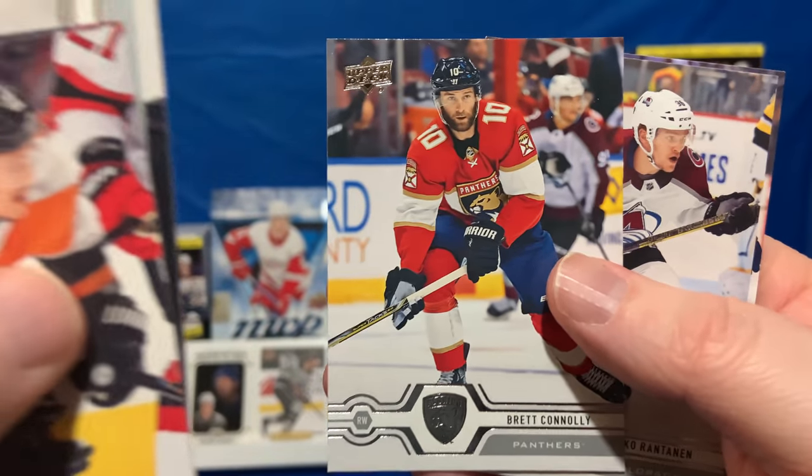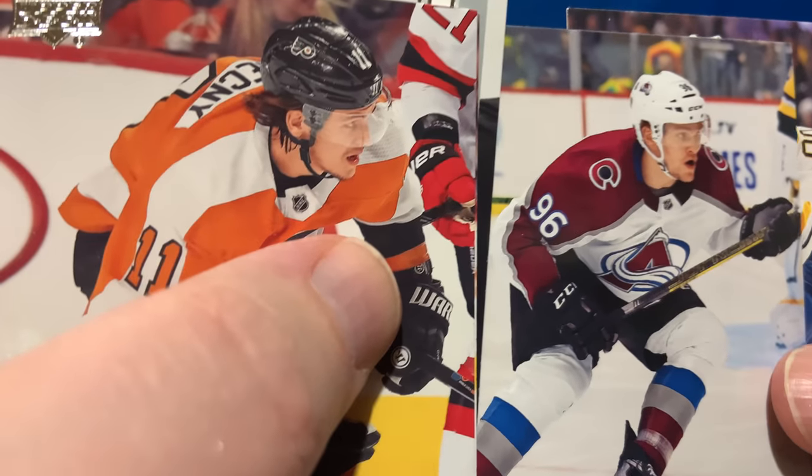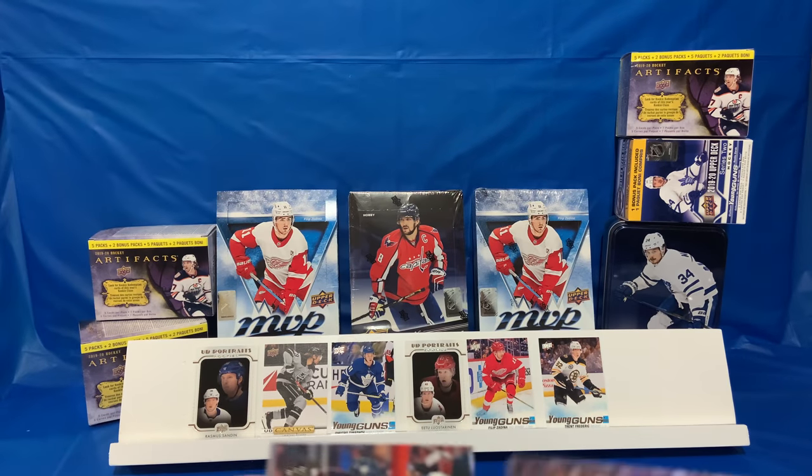And then we got a Brett Connolly. And then we've got a Mikko Rantanen and Marcus Johansson. And that concludes the box opening for the 2019-20 Upper Deck Series 2 Hockey Young Guns.